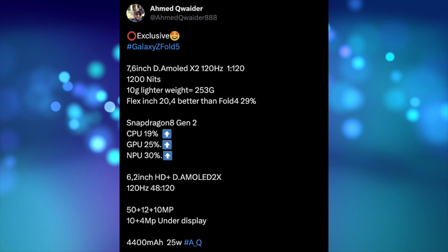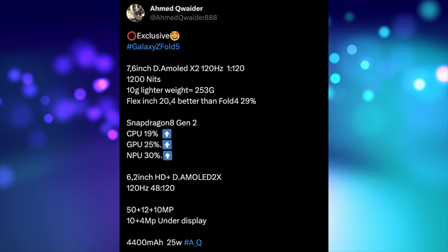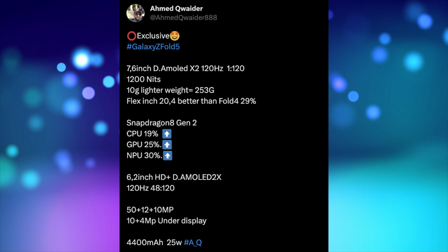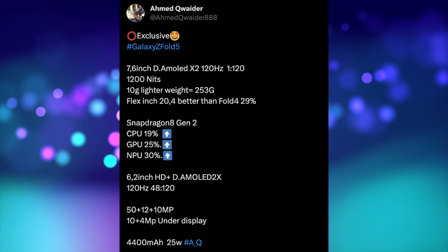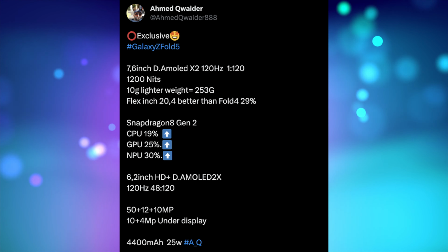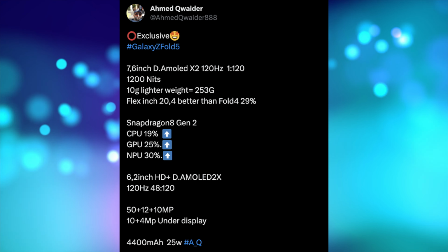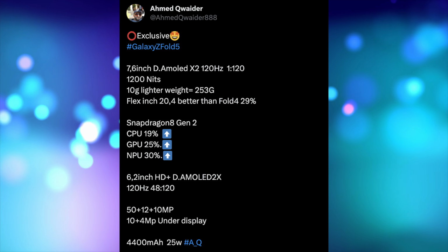I don't even know what he means by that. I guess he's talking about when you flex it, like, you know, bend it in half, open it in half. Snapdragon 8 Gen 2 will bring 19% better CPU performance, 25% better GPU performance, and 30% NPU performance increases. 6.2 inch outside HD plus display, 120 hertz. 50, 12, and 10 megapixels, same cameras basically, 10 and 4 under display, 4400 milliamp battery, 25 watt charging.